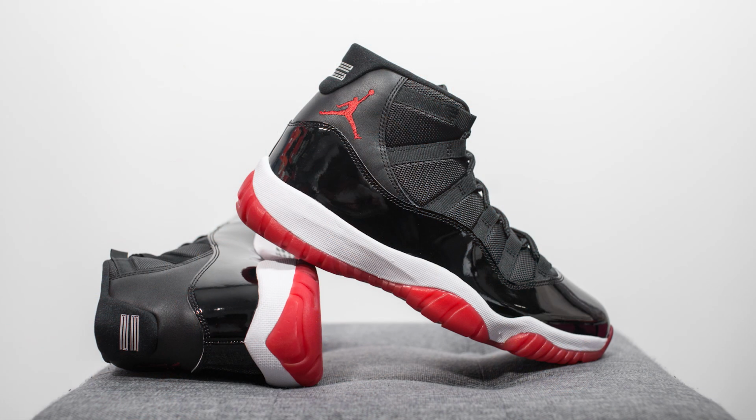In terms of sizing, my feet measure as a true size 10, slightly on the wider side, and I usually stick with a size 10 for my Air Jordan 11s. For these guys, I picked these up in a size 10, and overall I'd say that this pair does fit true to size. However, in comparing these guys to my Concords and my Space Jams, these Bred 11s felt noticeably more snug, especially around the pinky area, but it wasn't a big enough problem that I would have to go up a half size.